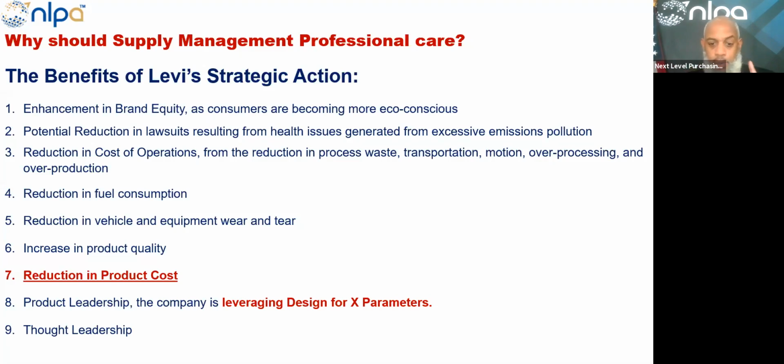So if we look at design for X, we design for sustainability, and at the same time, we design for profitability. So again, NLP, our level 4 series, is designed to help procurement leaders strategically think through all of these dynamics and contradictions. Because many times in business, we face contradictions that impact our processes, our people and our organizations. And a lot of times these contradictions come in pairs.